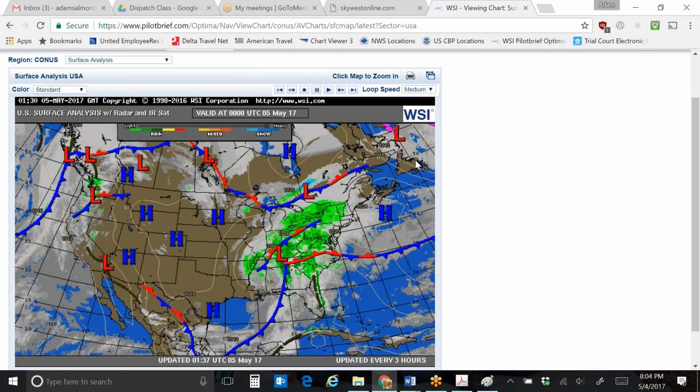It's really just giving you an idea of what the weather is in all areas, and in this case, the entire continental United States. And this is all based on weather on the surface. Okay?